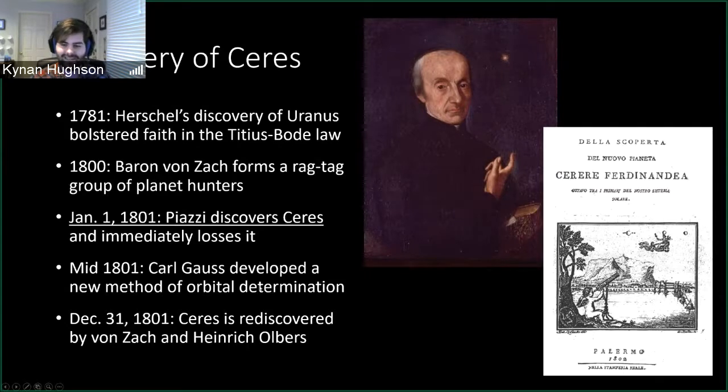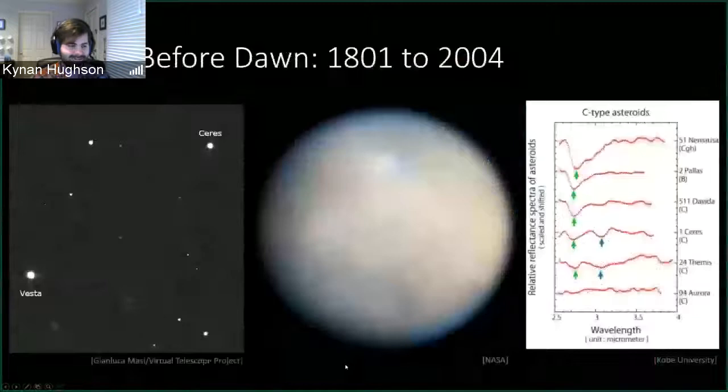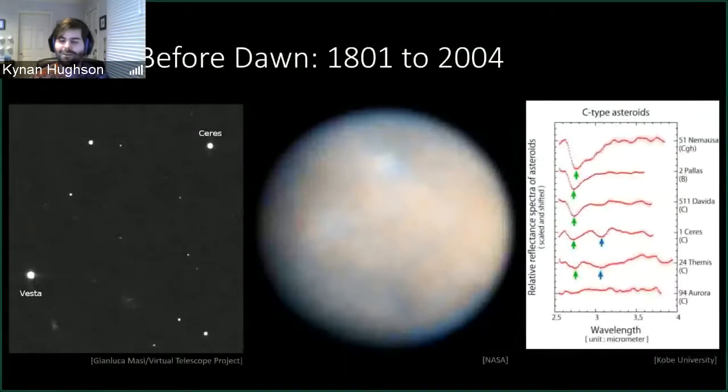So Carl Friedrich Gauss, of mathematical fame, developed new mechanics for estimating the orbits of planets. And between these new mathematical developments and concerted effort by European astronomers, almost a year to the day that it was first discovered, on December 31st of 1801, Ceres was rediscovered by Baron von Zach and Heinrich Olbers and forever cemented in the history books. So that's the storied history of the first asteroid ever discovered.